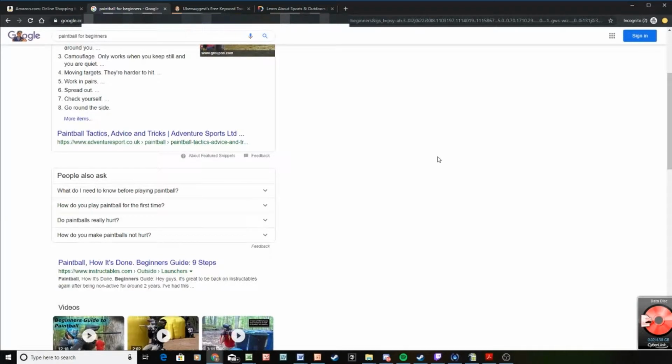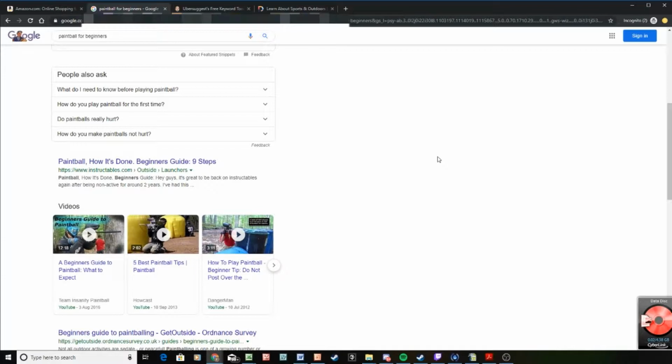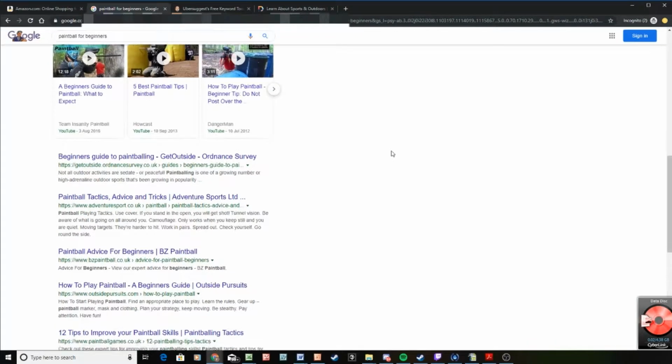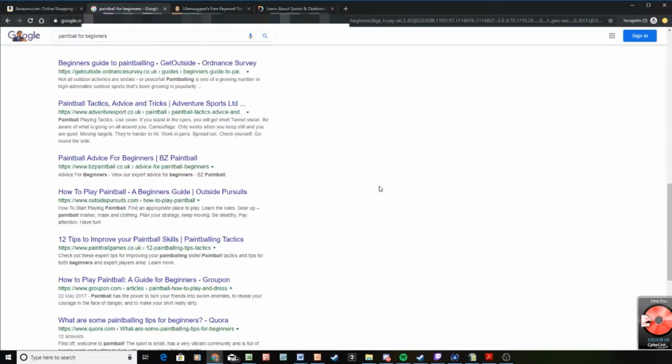So if I type in a big keyword like that, which is typical of the kind of keyword that you would want to rank for in your niche site, what I'm looking for is some large websites, or websites that are showing up at the top of the search that are specifically about paintball. I'm not primarily looking for more wider kind of websites, which a lot of these seem to be, obviously because I'm in the UK, it's coming up with the UK results.